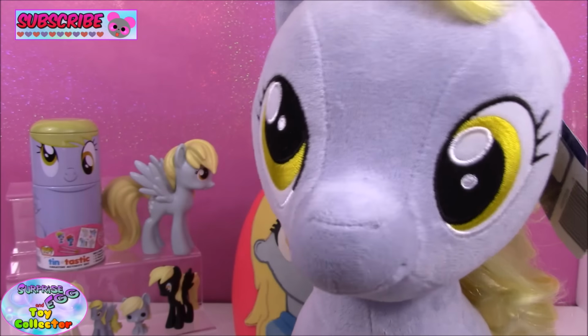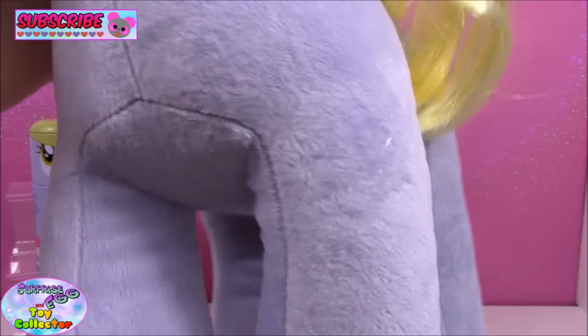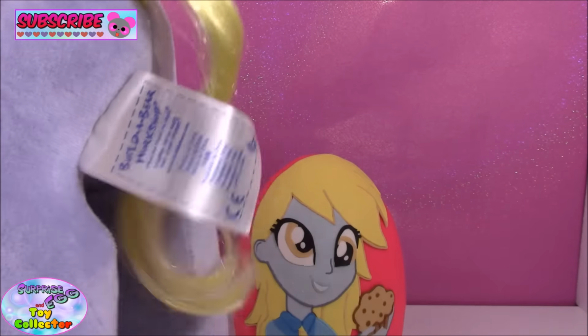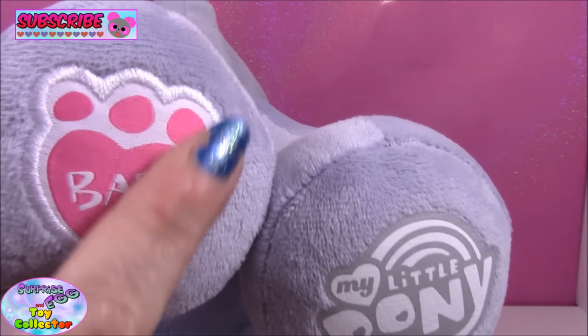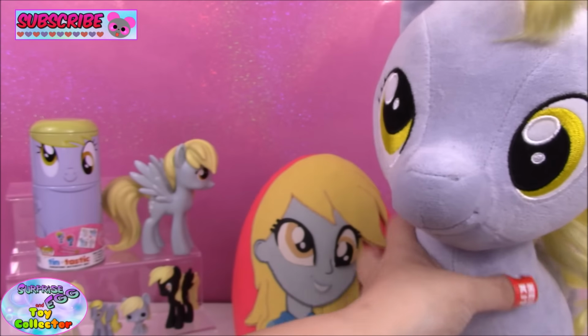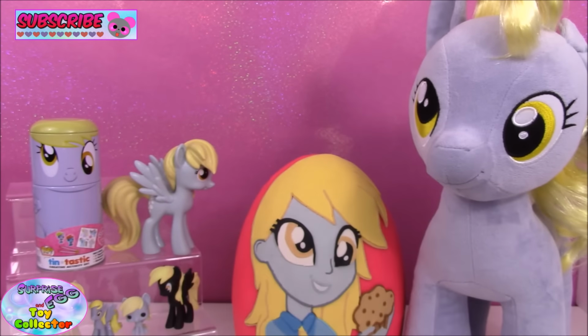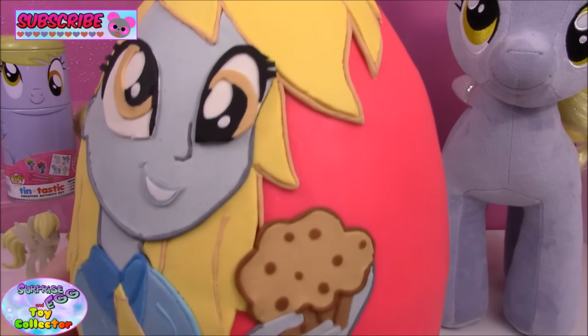So I received my Derpy or Muffins Build-A-Bear a few days ago. And she is just beautiful. I mean, just look at that beautiful yellow mane and that stunning tail. So there's her cutie mark there. And on the bottom you can see the Build-A-Bear logo and the My Little Pony logo. Let's pop our Derpy Build-A-Bear back there and let's move on to our Play-Doh surprise egg.